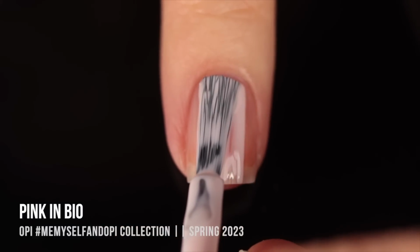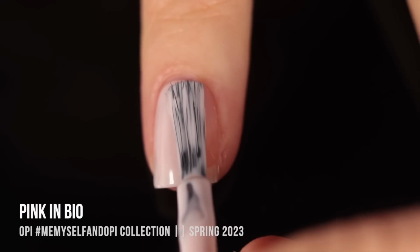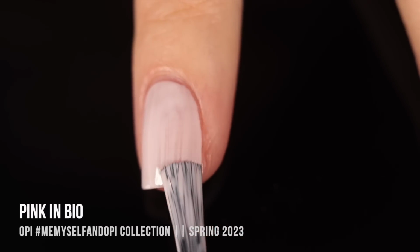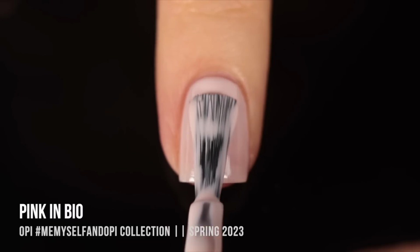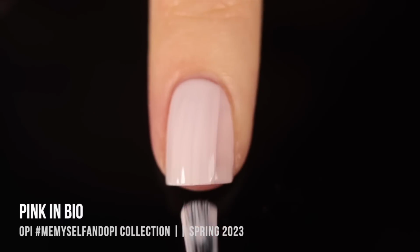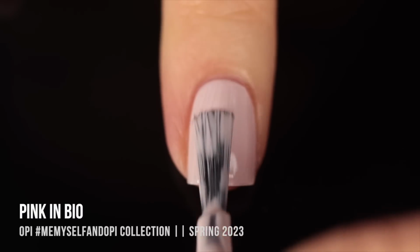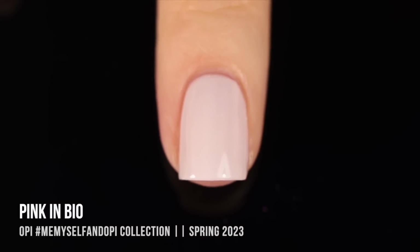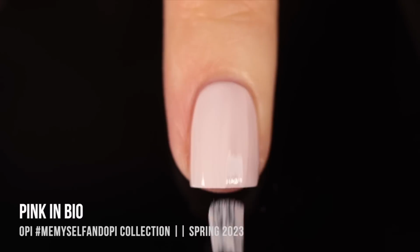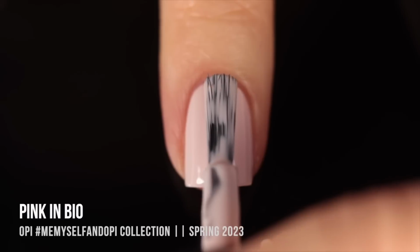Now honestly, without reading the name, I would have described this one as more of a super light cream shade, but I guess there's the slightest touch of pink in here. It's this almost white cream color though, and this is a type of shade that I think OPI does really well. They do tend to be a little bit sheer. I feel like I could potentially get away with doing 2 coats, but I do end up needing 3 coats for a lot of these types of polishes, and this one is no exception. But the color itself is really beautiful.